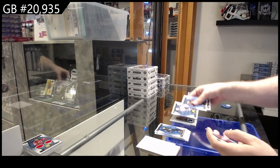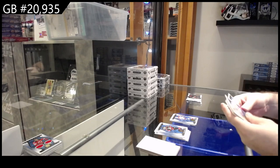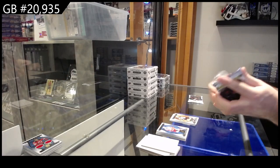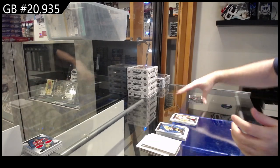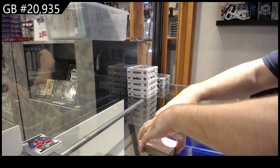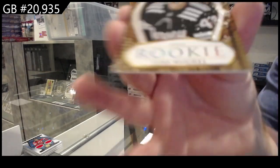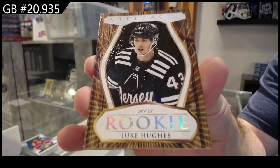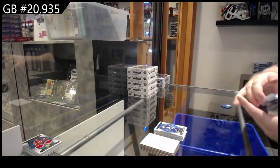Number to 50 for the Avalanche of Makar. Number to 599 for the Coyotes of Keller. Number to 499 for Vegas, Mark Stone. Oh, this is a good box. And we've got a variant rookie, Luke Hughes. I believe that's a wood variant. For the Devils, Luke Hughes. Very nice.